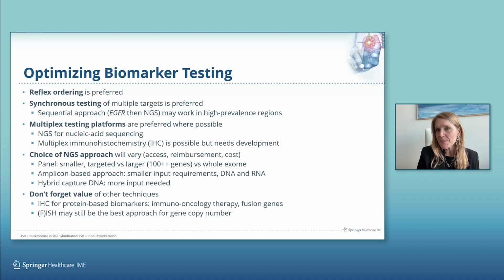And don't forget, we still need techniques other than NGS. Immunohistochemistry, of course, for screening, for example, for fusion genes and expression of protein. And FISH or ISH is still maybe the best approach to count the copy number and judge amplification of genes. So keep this in mind.